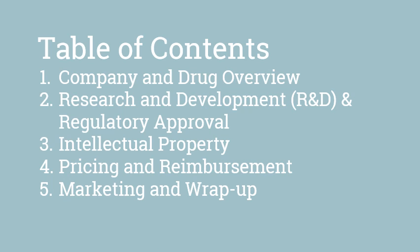Our table of contents includes, first, an overview of our company and drug, followed by the research and development and regulatory approval of Neupogen, followed by the intellectual property, pricing and reimbursement, and wrapping things up with marketing and impact.